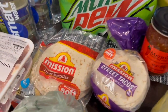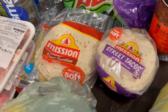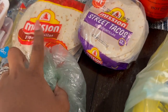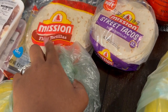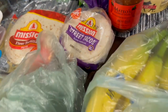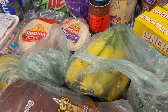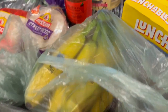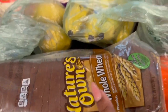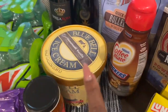But I did get 2 of those cases of Mountain Dews because they were buy one, get one. I also got the Mission flour tortillas as well as the street tacos. So hubby eats the corn tortillas and I eat the flour, but I got 2 flours. So hopefully we have some corn already in the fridge, y'all. We're gonna have to see. But I picked up some bananas, also some lemon for juicing. We have some bread, some Ruffles, y'all. We also have some Lunchables, some Bluebell ice cream, y'all.